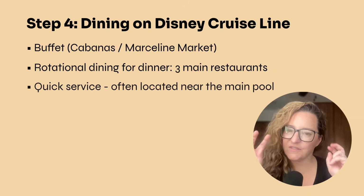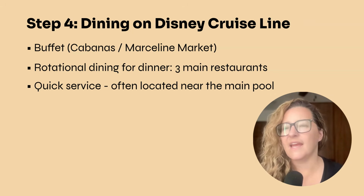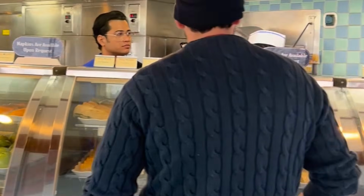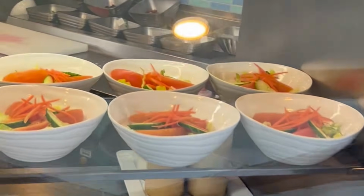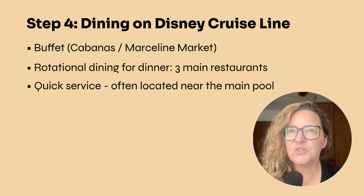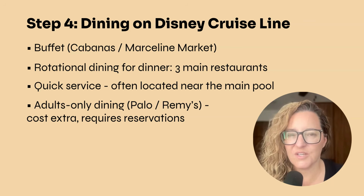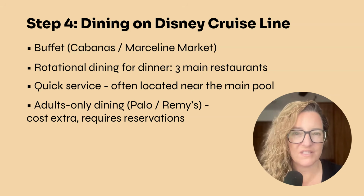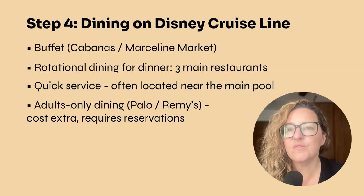There are also quick service locations, and these are often located near the pool. And these vary a little bit across the ships, but it's just windows that you walk up to and say, I'd like a burger, please give me some fries, or a sandwich and some fresh fruit. And usually they're near the pool deck area. There's also usually on the ships one or two adult exclusive restaurants, and these are restaurants like Palo and Remy's, and these do cost extra. The other things I've mentioned so far do not cost extra. They are included in your cruise fare.